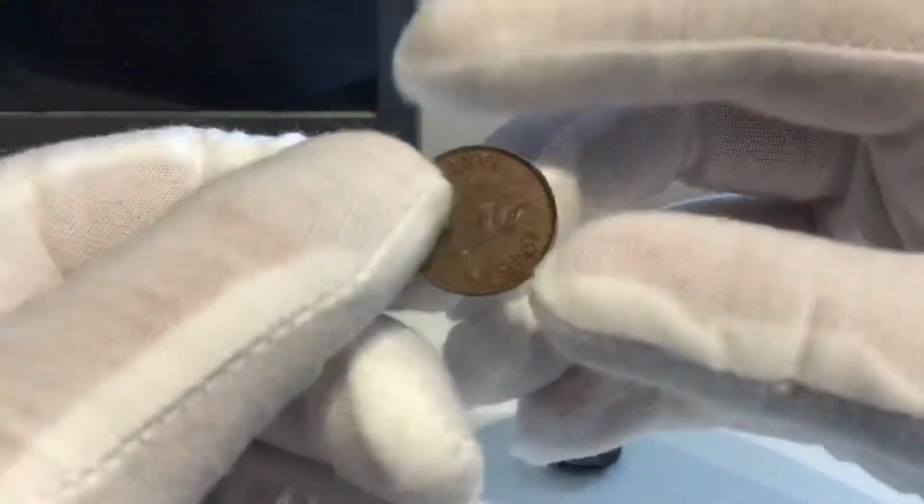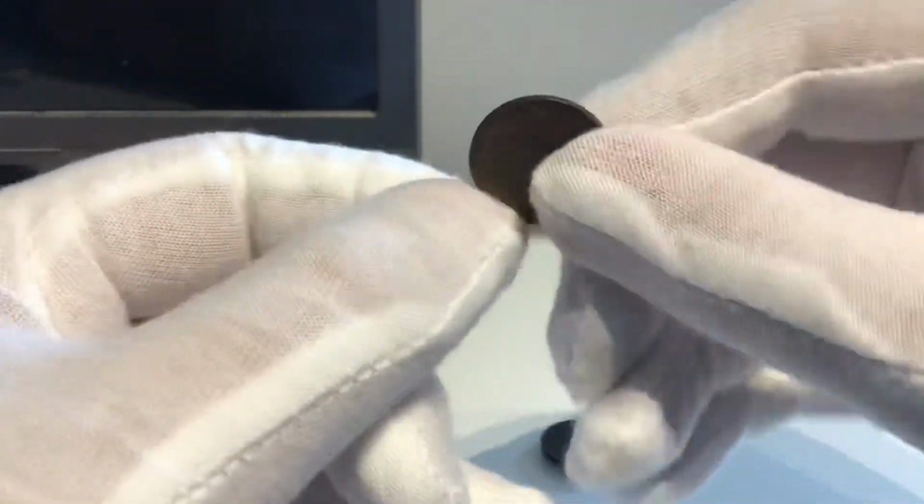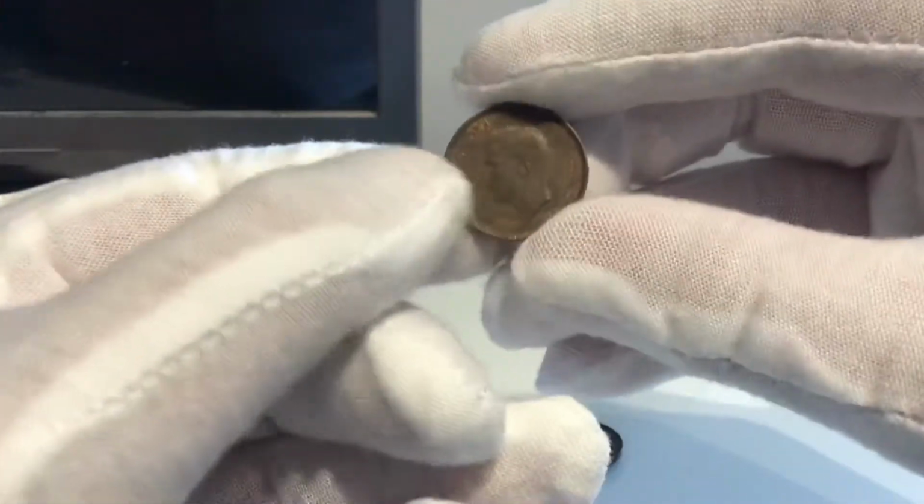We have another farthing. This one is from 1946. So the previous one was in the middle of the war. Now we have one from the year after the war ended. The design hadn't changed. Again, there's the obverse. So we have two farthings.